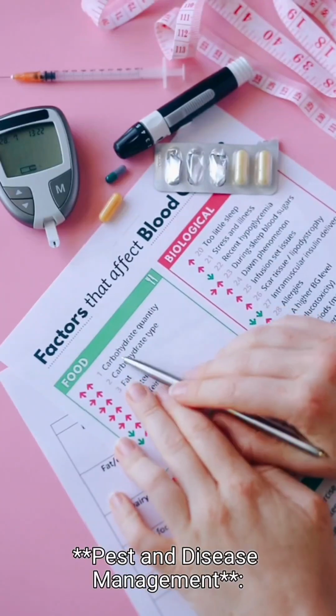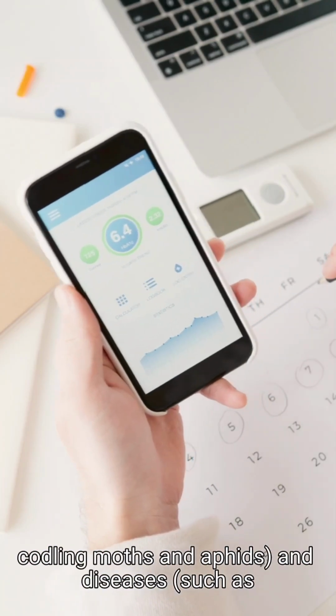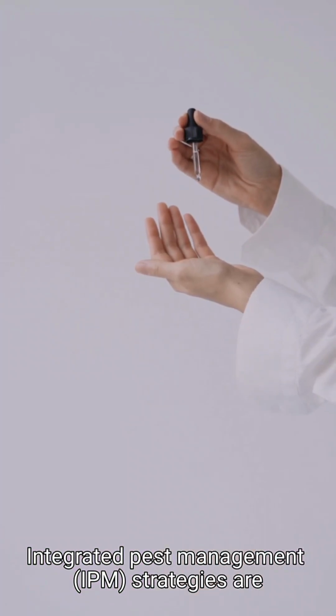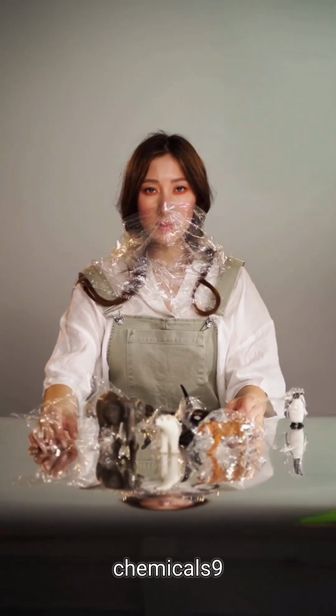Pest and disease management. Apple trees are susceptible to various pests like codling moths and aphids, and diseases such as apple scab and fire blight. Integrated pest management, IPM strategies, are often employed in orchards to minimize the use of chemicals.